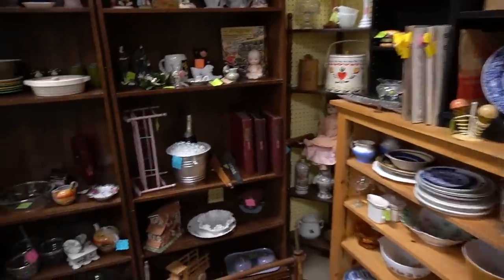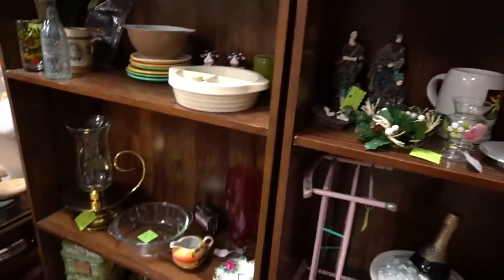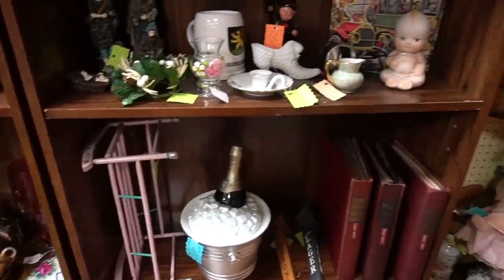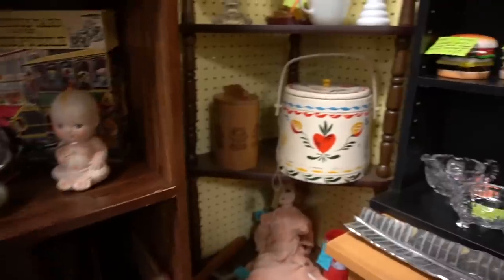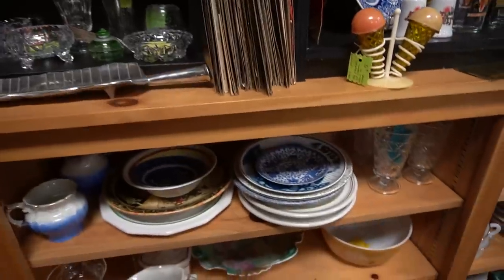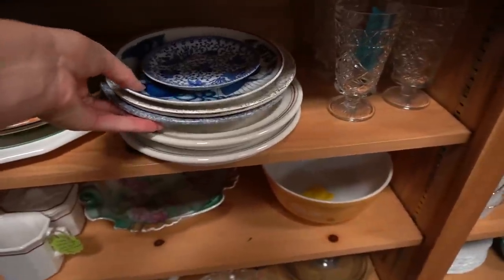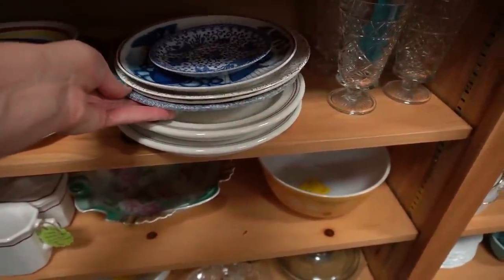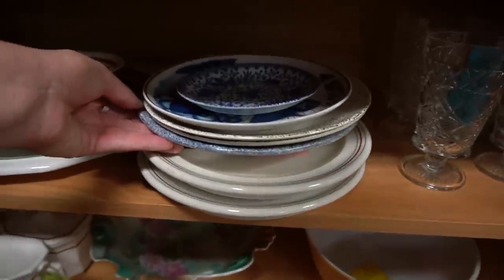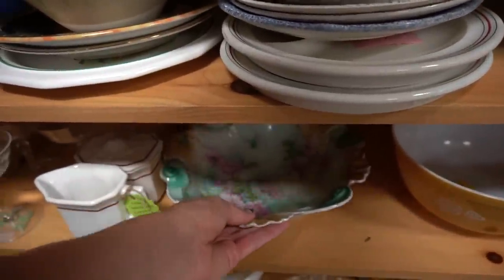Alright, let's look in here. Let's see what we've got. A little bit more Pyrex. I see restaurant wear under there. Oh, there's something that's wobbly there. Is there a plate under that? Oh, they're grill plates. That's why it's wobbly. They're grill plates. All right. Oh, hello.